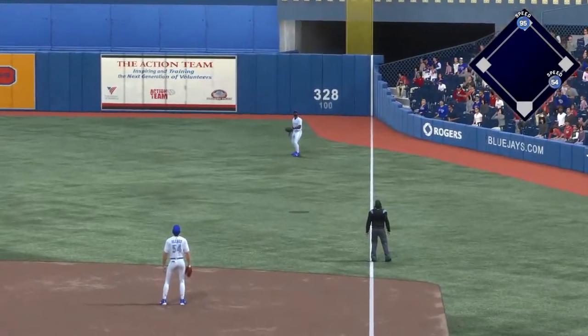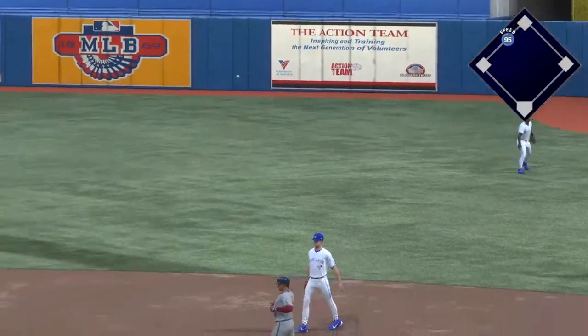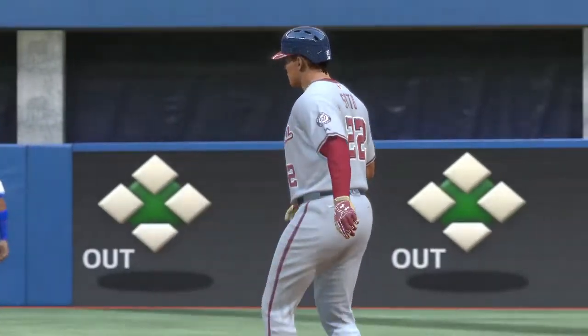Carter moves over. He makes the play. Runner tags and heads for third. And the throw from right will not be in time as he takes third on the flyout.